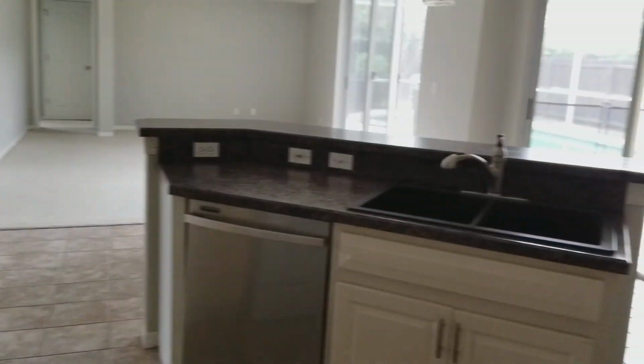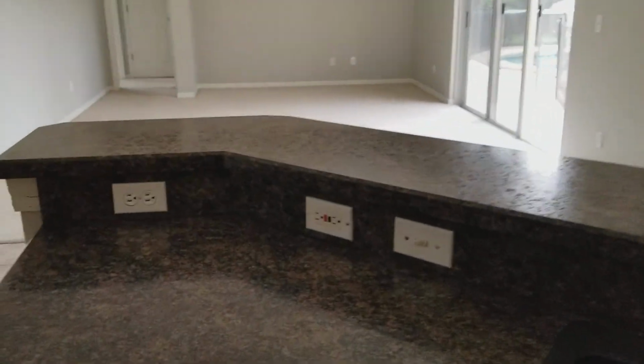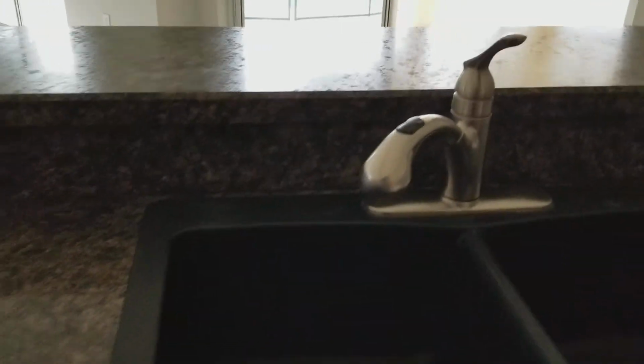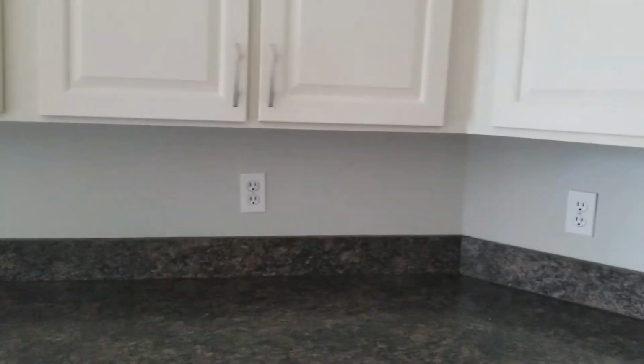So from here, you can see the pool really well. You can see the family room well. Little island here for people to sit at. Dishwasher, stainless. Could use a backsplash. Could use lighting underneath, things like that to enhance it.